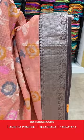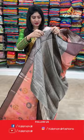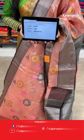And coming to pallu, it's a brocade pallu andi with drop booties and small cross lines and zari boxes. And coming to blouse, it's a brocade blouse along with border. And pricing details, item code EU305 and offer price 1900 rupees.